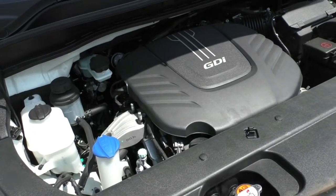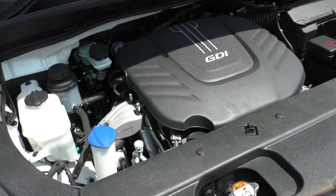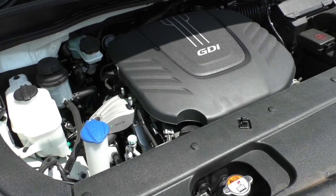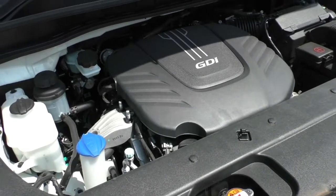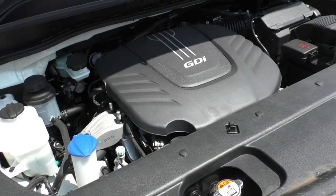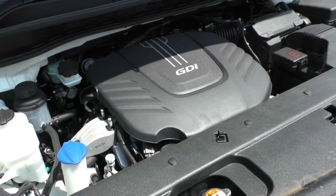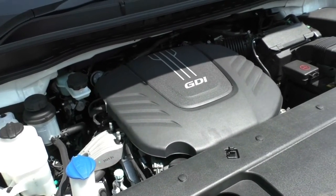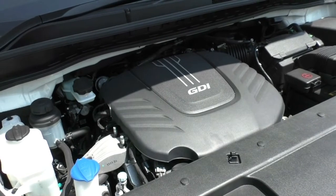Alright, taking a look inside the engine bay, what you have here is a 6-cylinder 3.3 litre petrol motor. It is fitted with the 6-speed automatic gearbox. Now this car does have a 5-star ANCAP rating with 6 airbags, so plenty of safety for the passengers inside the cabin. Now this being a V6, this produces 206 kilowatts with 336 newton meters torque, so plenty of power to actually carry everyone inside the car.